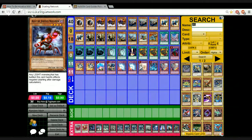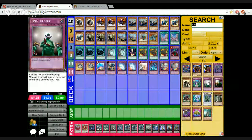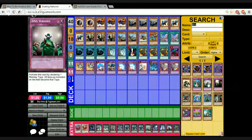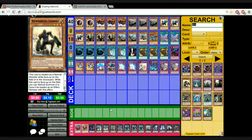So you can play, what is it, not DNA Surgery. What is the card that I'm thinking of? Is it DNA? No, not DNA. That's type. This one right here, DNA Transplant. Make them all light monsters. And then suddenly, you can do dirty stuff. What the hell is this? Dawnbreak Gardener. Huh.